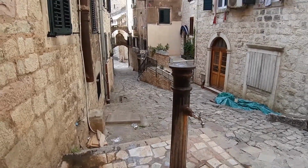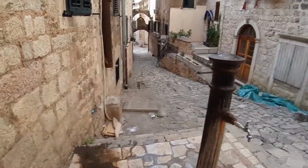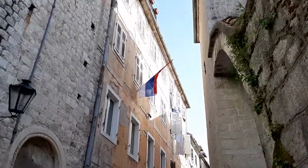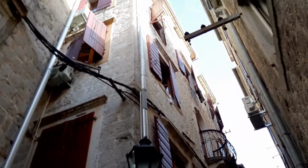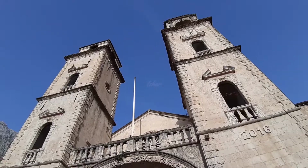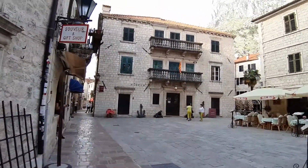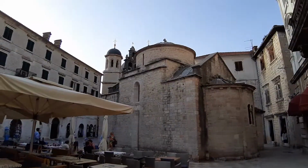Hello, I am in Kotor city in Montenegro and I am walking in the old town of Kotor. The name of this church is Church of Saint Nicholas. It's located in the northern part of Old Town, and the square is called Saint Luke Square.